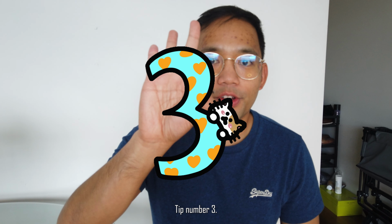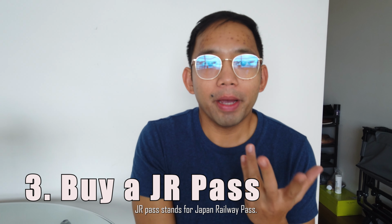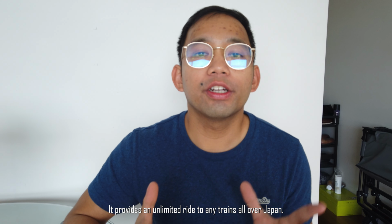Tip number 3. Buy a JR Pass. JR Pass stands for Japan Railway Pass. It provides unlimited rides on trains all over Japan.